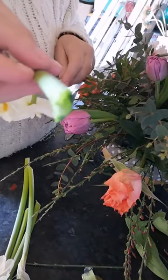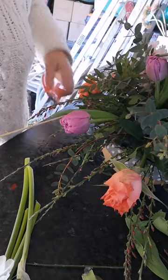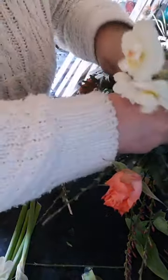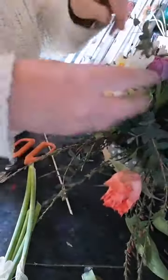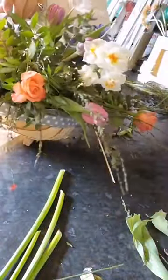The thing is with the daffodils and narcissi, their stems are hollow anyway, so they're easy to put a stick into. So we'll just give it a bit more support. That's better. There we go. And then you see how easy it sits. It sits in there like that.